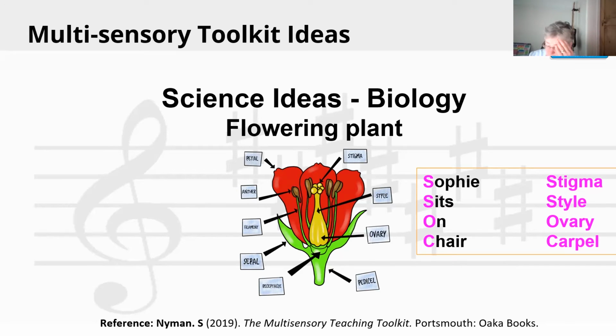But Harry came up to me and goes, "Miss, I can't remember it." So I said, let's do the female parts. Stigma, style, ovary and carpel. I said, "Do you know anyone starting with S?" And he went, "Yeah, my mother's called Sophie." I said, "If you do, Sophie sits on the chair, you'll remember it better." And so he did. And so he could remember that stigma, style, ovary and carpel.